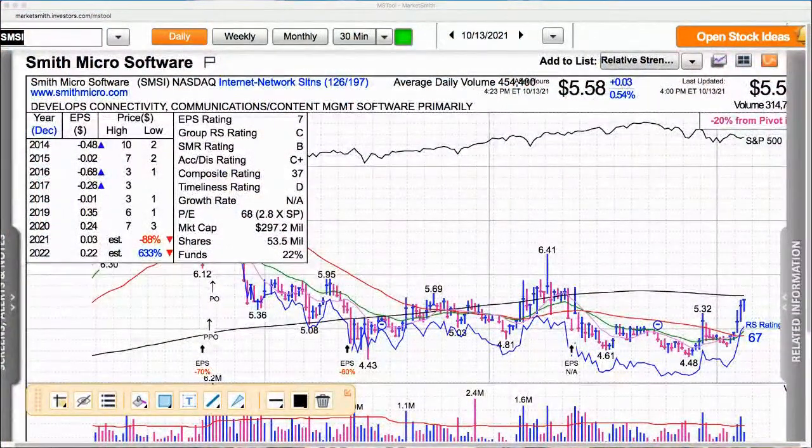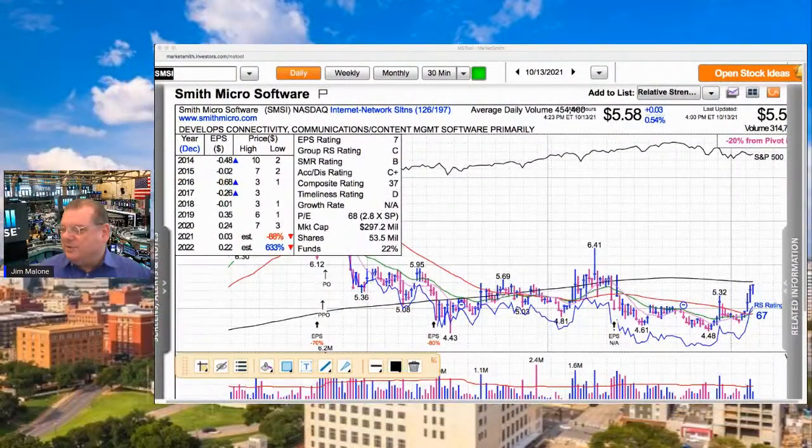All right, let's look at SMSI. Don't know what that is. Let's take a look. Oh, Smith Micro. Old Smith Micro. Many years ago, I used to live near Capitola and in the Aptos area where Smith Micro was founded. So that's kind of interesting. I knew some people that were over there. It's an old company, been around for a long time.